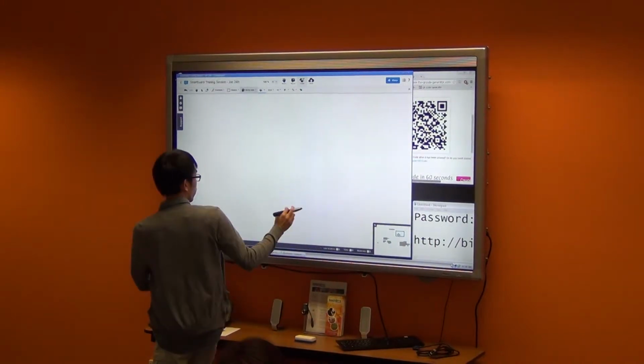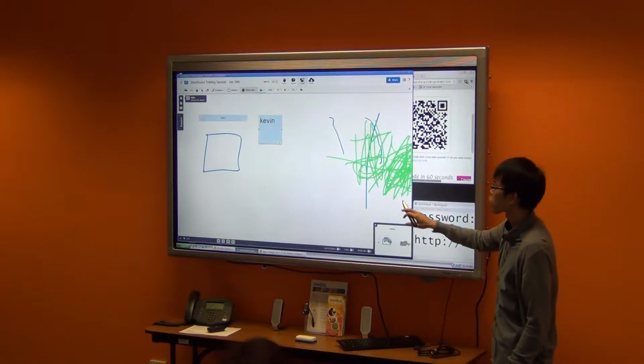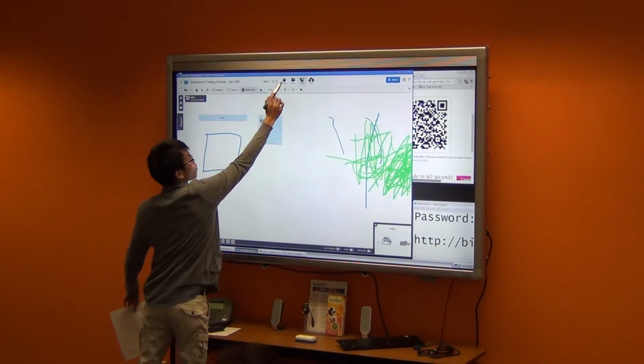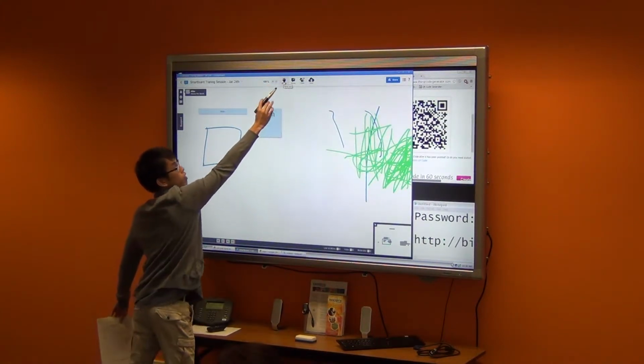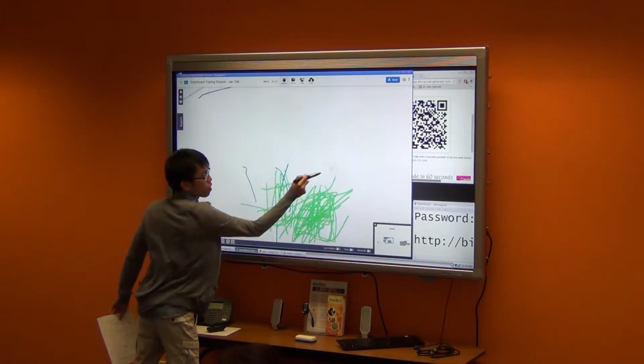Wait, can I ask a question? In the bottom right, what are you doing there? Oh, that's part of the board. This is how you browse the board. So you click, you select this browse, the little hand, then you can browse it, right? And then you can drag it.